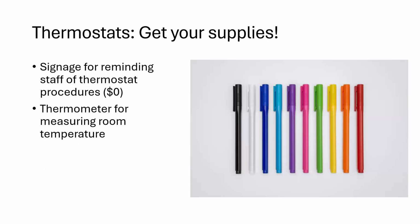So for thermostats, we don't really have any supplies, honestly, needed. You might be talking about signage, which doesn't really have a cost. You might want to get out your markers or make something on the computer. A thermometer for measuring room temperature could be something useful.